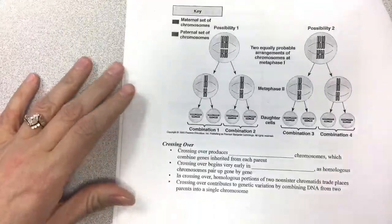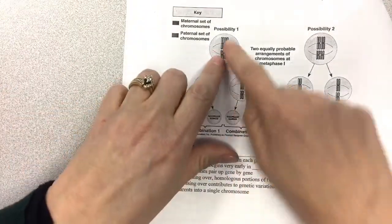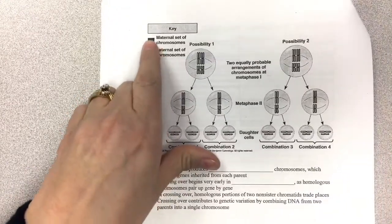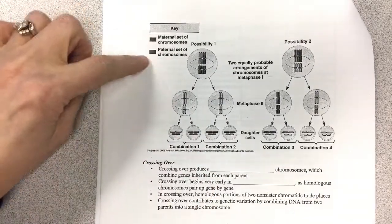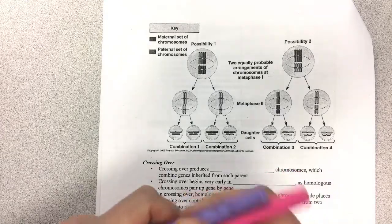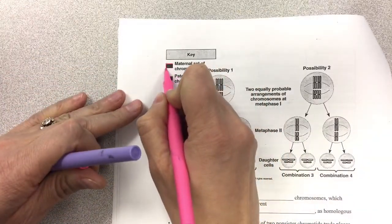All right, so let's look at that. We're going to do some color coding here, and I'm going to say here that we have 2 pairs of chromosomes. Notice here it shows you a key, but both of the boxes look the same color because it's hard to tell there. Let's pick a couple of different colors here. I'll pick pink, so pink for maternal.